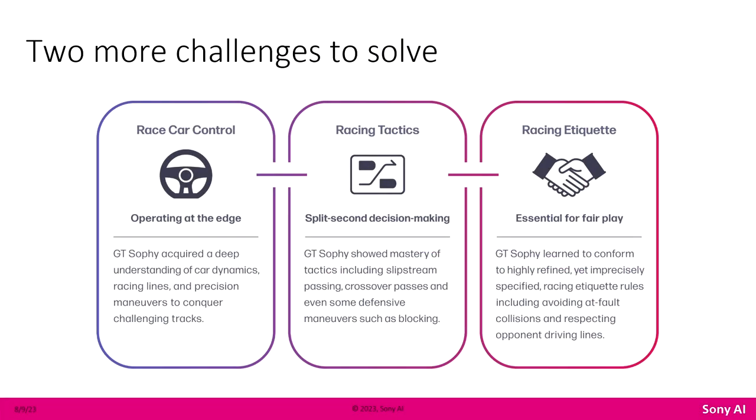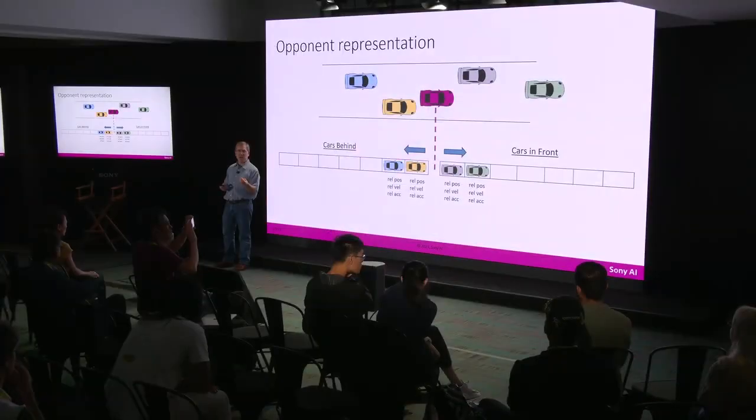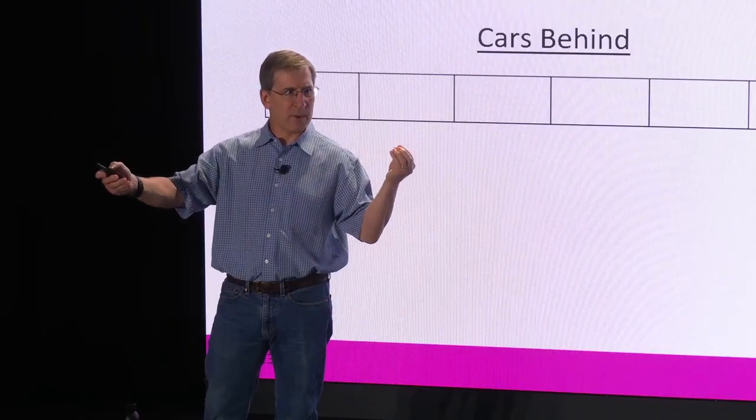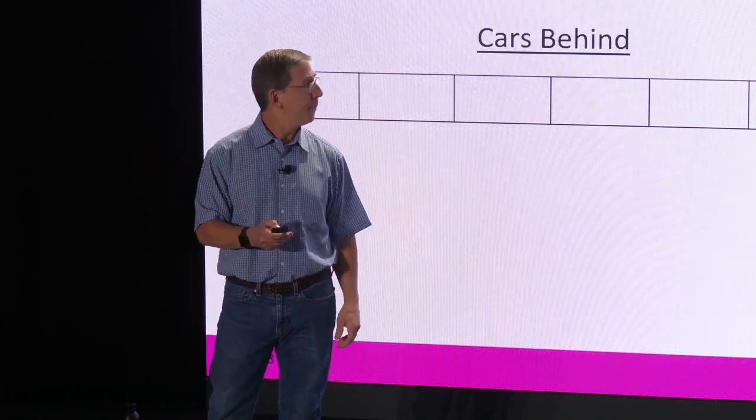OK, so we'll dive into tactics a little bit. Before we do that, first we have to talk about what the agent can see from the other cars. In this case, the representation is pretty simple. If our agent is the burgundy car in the middle here, it just has a list of the cars in front of it and the cars behind it, and it knows their position and their relative velocities. It thinks of them as a point, so it doesn't actually know anything about the geometry of the cars. But by practicing against them, it learns that if the two center of masses get too close, they're going to collide, and it learns to adjust its position based on that.